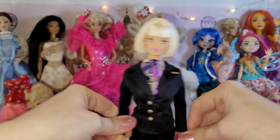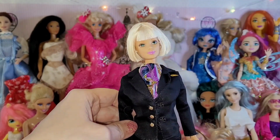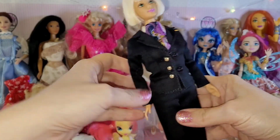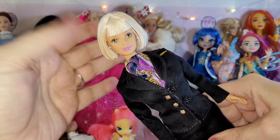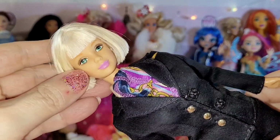Now she has a 66 body. She says 1991 on her head. And I just love that she had this short hairdo. Like I really love long hair on a doll, don't get me wrong, but a bob done the right way with this face. I think this is the Mackie face, if I'm not mistaken. If I'm wrong, you can let me know.